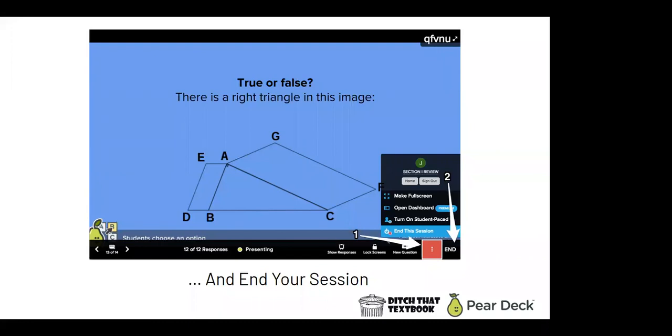And what's neat is that you can go back into your Pear Deck account, which you can find at peardeck.com, and you can go back through all of your students' responses. You can go back and you can see what their responses were. There's all sorts of data in there that you can check out. So this is a really nice way to be able to keep tabs on what your students are doing throughout the day, see how their progress is, see what kind of questions they have, and all of that.